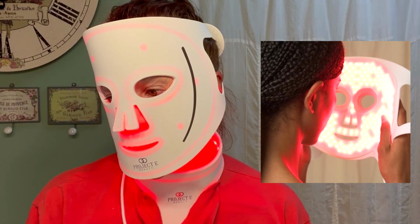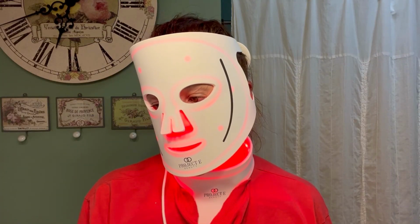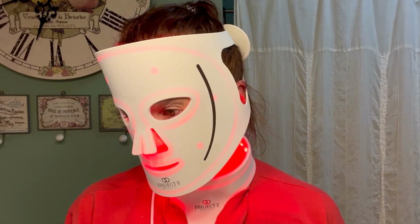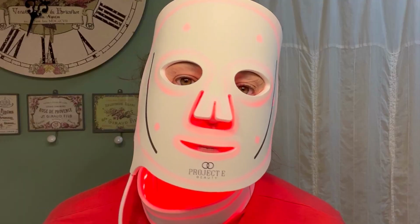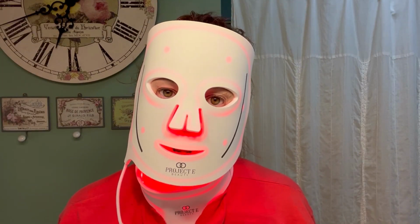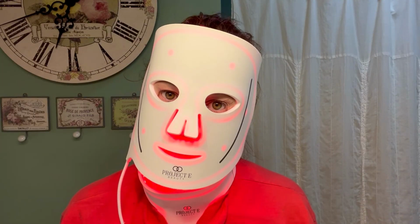400% more LEDs than the industry average, clinical level results in a quick 3-minute session, and you do have to do it every single night. But that's okay, because it's only 3 minutes. So we can do that. Even when we're super tired, we can wear this for 3 minutes. It's easy, trust me, I do it every night.